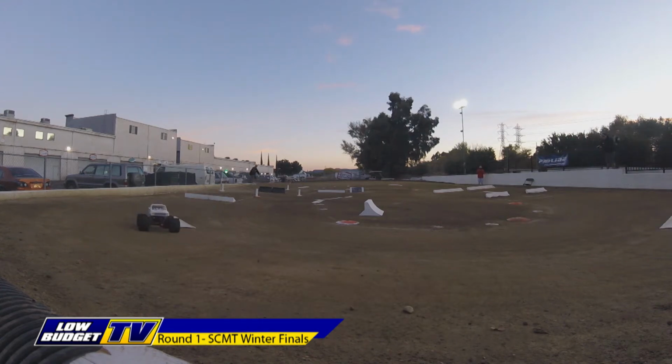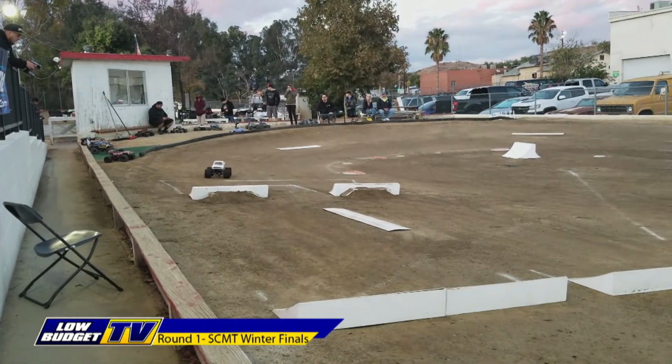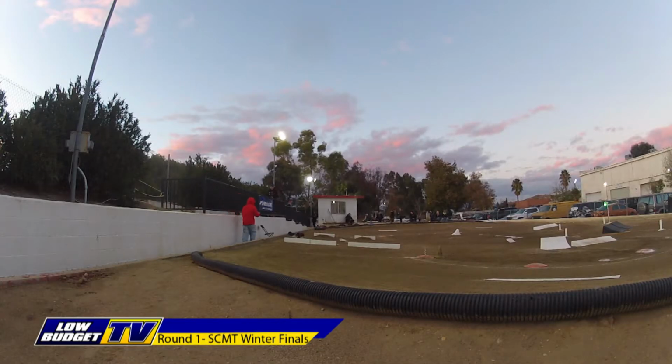So King Crunch kind of struggling here at Hot Rod Hobbies, Charlie. Seems like he's just not able to get this truck dialed in. But, I mean, this is a tough course as he takes a spill over that kicker jump.